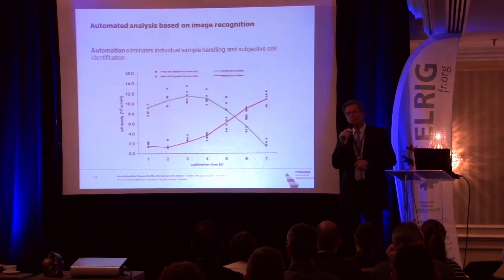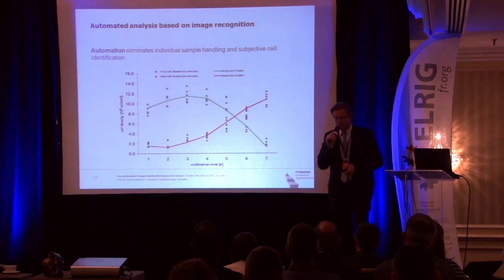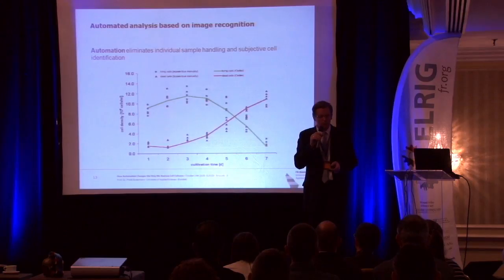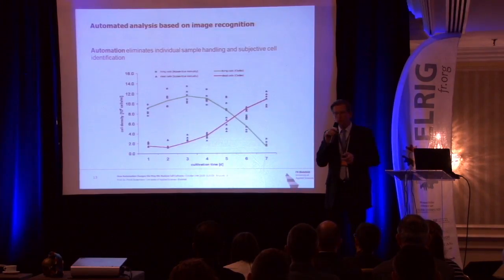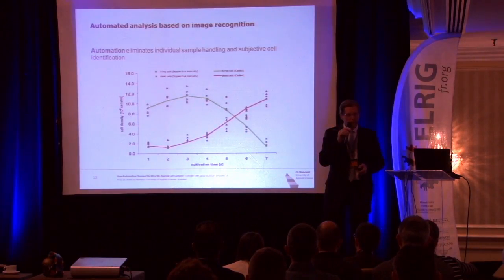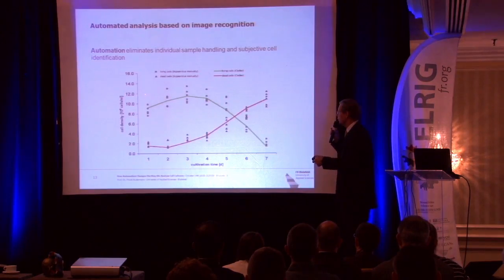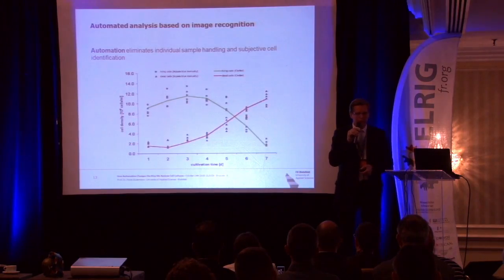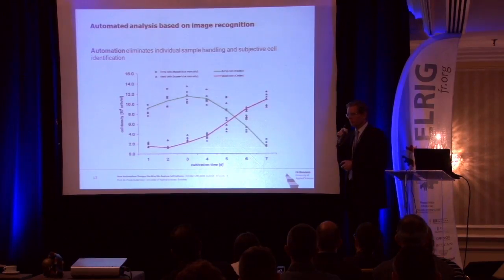Okay, and that's true for all the automation we are dealing with. If you try to bring a new concept, a new automation, a new analyzer to the market, you have to continue with the old results that have been generated manually. So an analyzer that would constantly give you 30% higher viable cell counts wouldn't be the best thing to do, because then the companies would get into problems with authorities like the FDA.